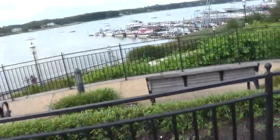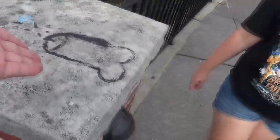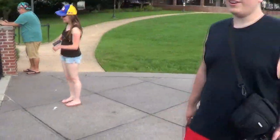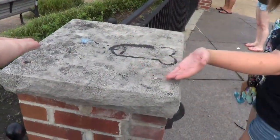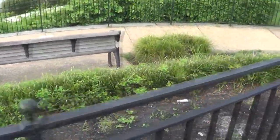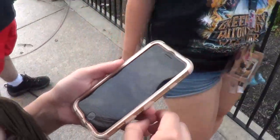Oh, nothing. Nothing much. Amazing. Oh, you can enjoy all the artwork. Oh, God. Welcome to New Jersey. You get drawings of dicks on the cement pillars. That's what you get. What do they do? SBR for Scott, and then another one for Morgan and Scott.